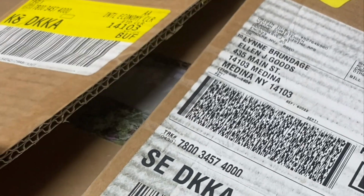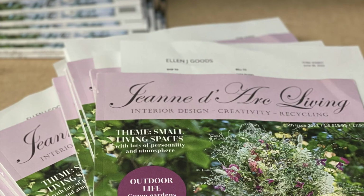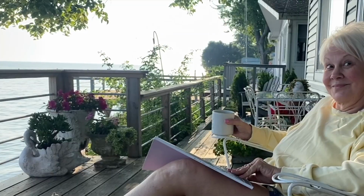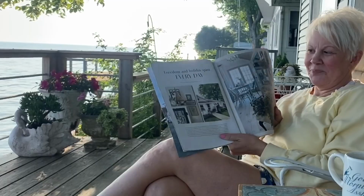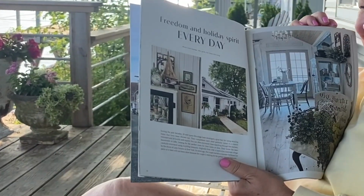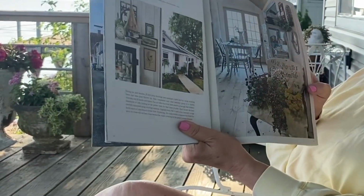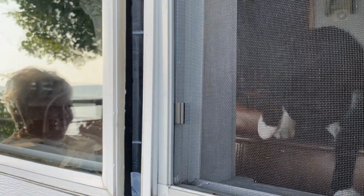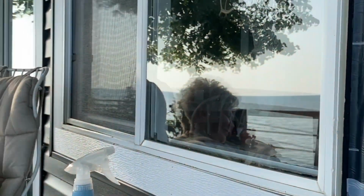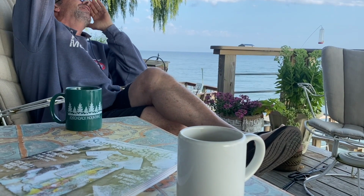Something very exciting came in the mail. It was a pretty big thrill for us to have our little Lake Ontario cottage, our little work in progress, featured in this beautiful magazine.